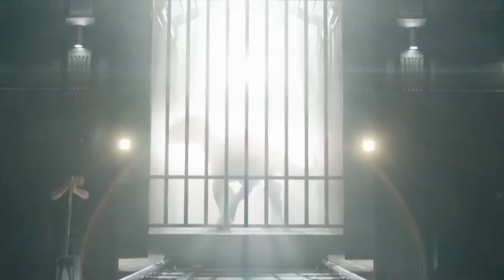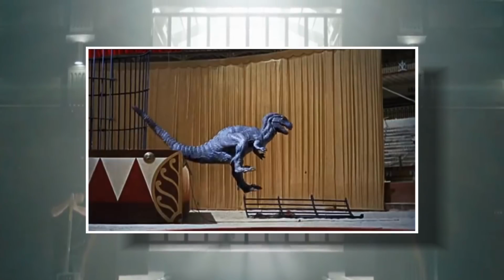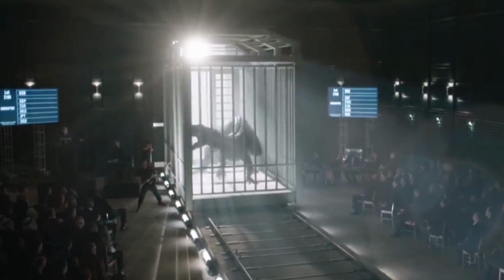The following scenes depict a grand reveal of the Indo Raptor in a moment that really harkens back to the 1993 film We're Back! A Dinosaur's Story, as well as the Valley of Gwangi. There's even a line where the announcer says that this is the most dangerous creature that ever walked the earth.